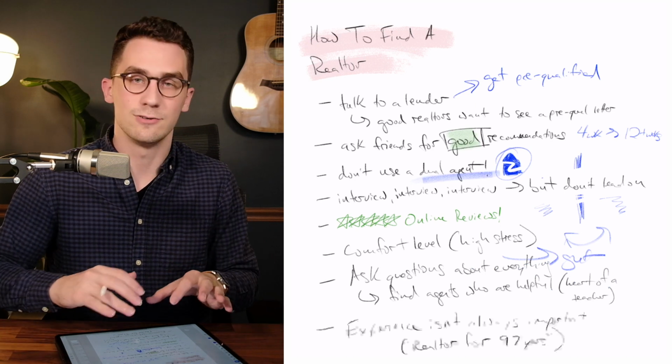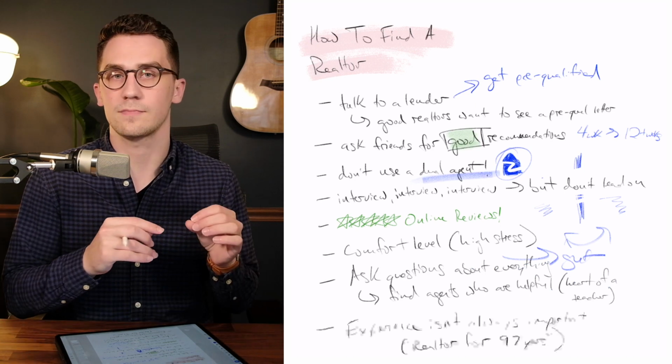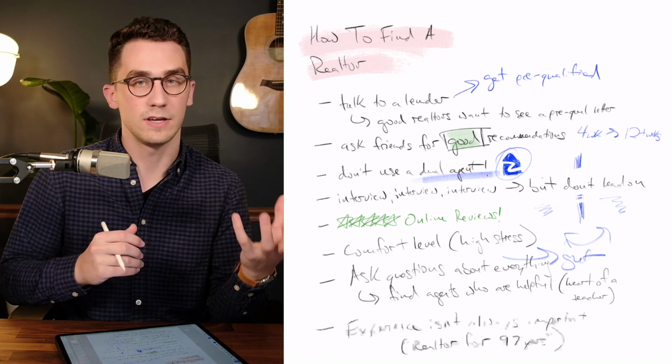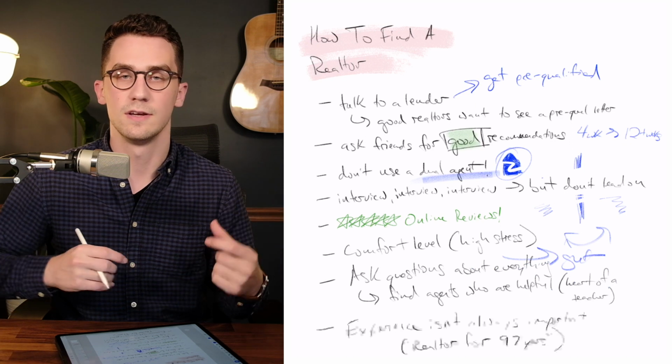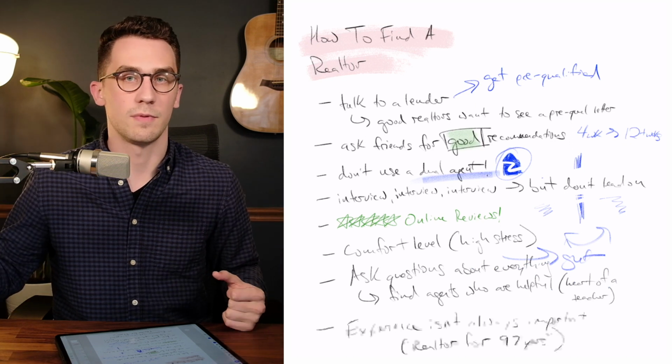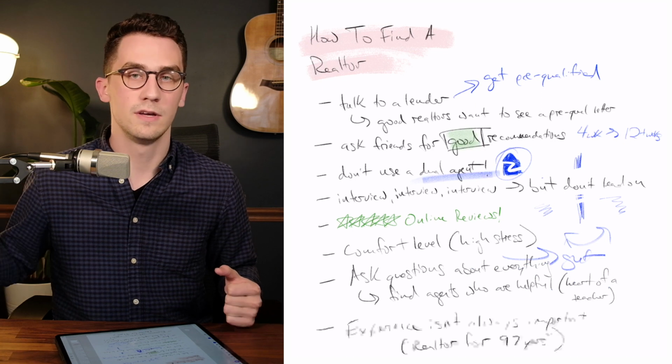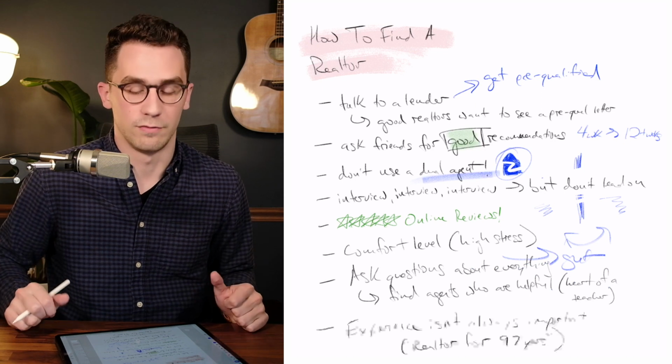You want to find that agent who has the heart of a teacher and understand that there's a balance with experience. A little bit of experience is good, but if all they can harp on is their experience and how long they've been in the industry and not how much they've helped people, then that kind of puts up some red flags for me.